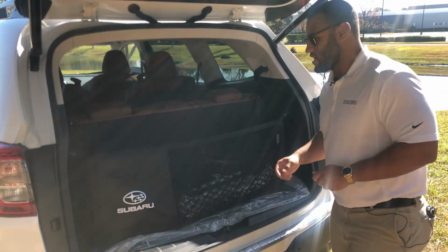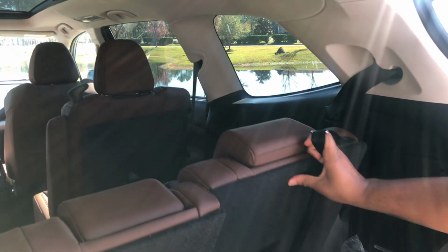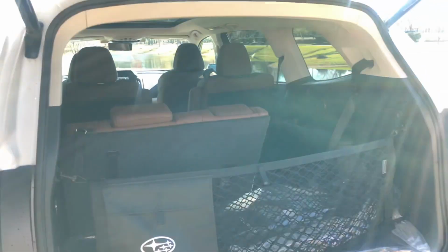Alright, so now on the Ascent, in order to get the seats down, you do have a lever here. You're going to pull that, push forward. Seats fold down very easily for you. It is a 60-40 split, just like on the second row of all the bench seats.